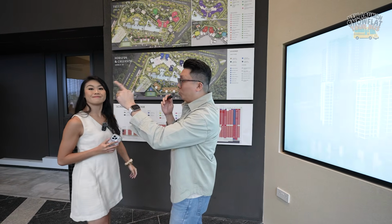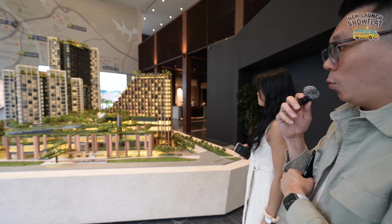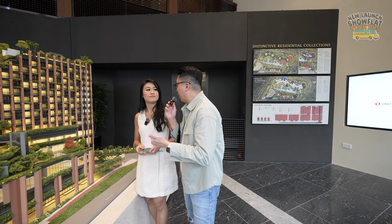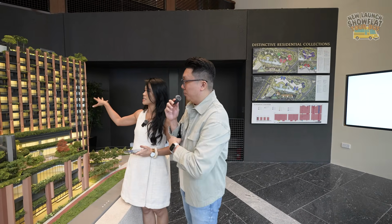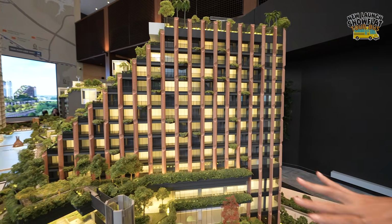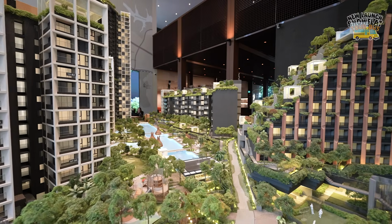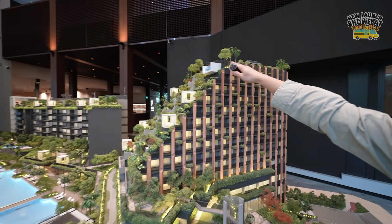So let's bring you to the whole entire site model. When you come to see this site model, this is the part where we probably got to explain to you what you'll be expecting. So far, the Reserve Residences is actually a mixture of residential and service apartments. Correct. So this part itself is the service apartment. I think the good thing is that for the residents of Reserve Residences, you don't need to worry about having to share facilities with them. They do have their own separate facilities for the service apartment. Which is right on the top here. Yeah, correct.